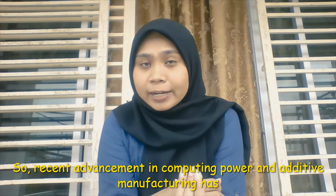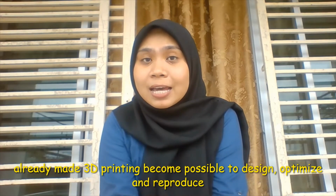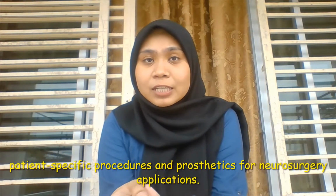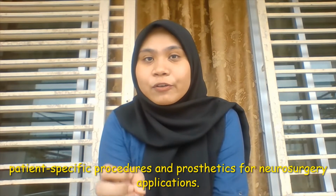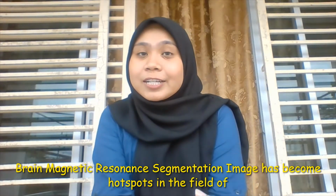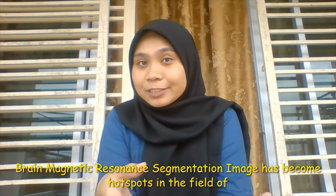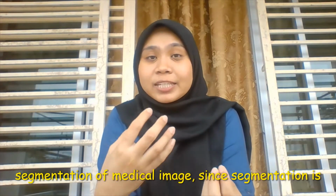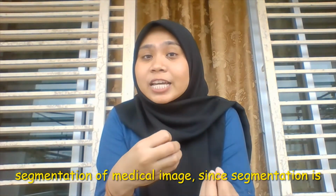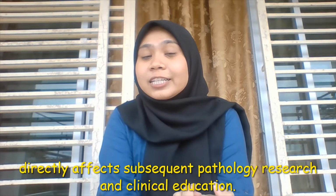Present about abstract. Recent advancement in computing power and additive manufacturing has made 3D printing possible to design, optimize, and reproduce patient-specific procedures and prosthetics for neurosurgery applications. Magnetic resonance segmentation image has become a hotspot in the field of segmentation of medical image, since segmentation directly affects subsequent pathology research and clinical education.